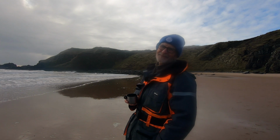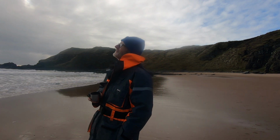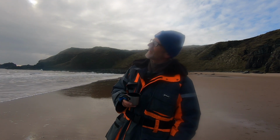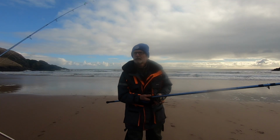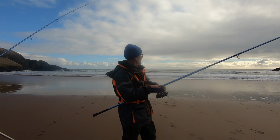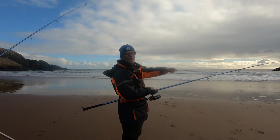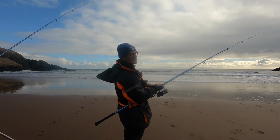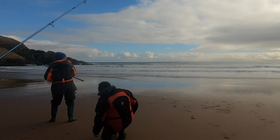Especially as one rod's got braid on it. Ooh, managed to get it all undone. Definitely wave action on that, I think. Definitely wave action. Gonna have to move everything back again. This one, I'm pretty sure is the wave action. But the other rod, the lead is moving around. So I'm gonna move this one out the way, cast it on the opposite side. I think it's too close to the other one.